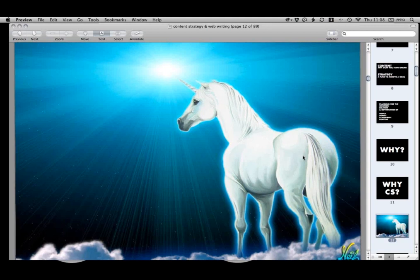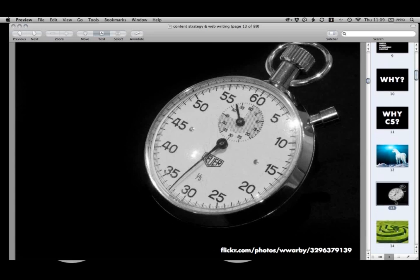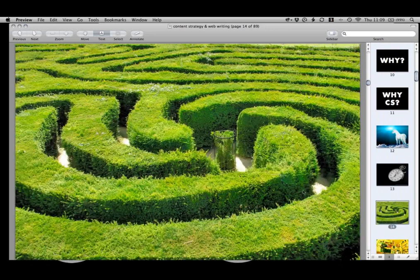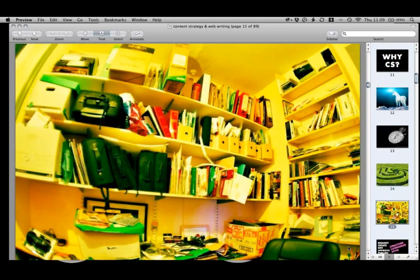So people are busy. We know this, and we know that people don't spend a lot of time on websites. The amount of time they spend even judging the quality of a website and whether they trust it or not is really, really short. So we have to be aware of this and respond to it. If they are not very patient and they don't have a lot of time and our websites are kind of like a labyrinth or kind of cluttered like this, they're just going to take off and they're not going to use it.